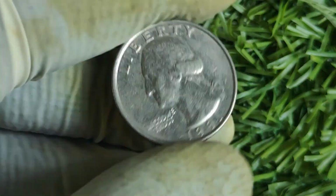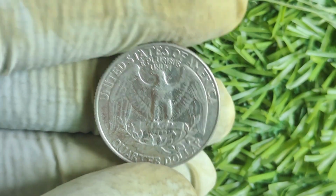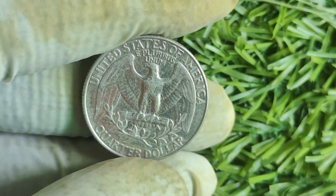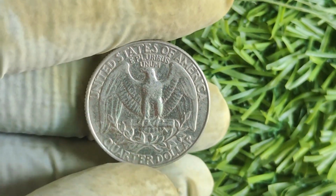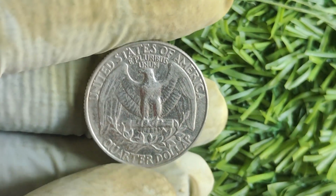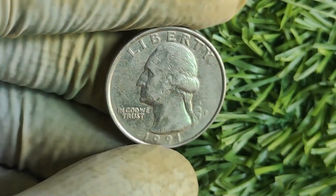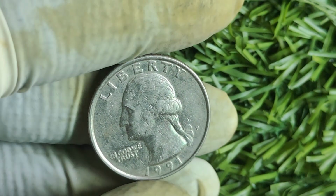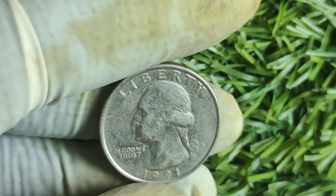Segment 6: How to protect and preserve your coins. If you're a coin collector or simply someone with a few old coins at home, it's important to protect them. Store your coins in a cool, dry place, away from humidity and direct sunlight. Use coin holders or albums to prevent scratches and damage. A little care can go a long way in preserving the value of your coins.